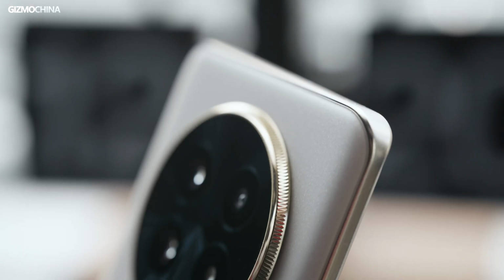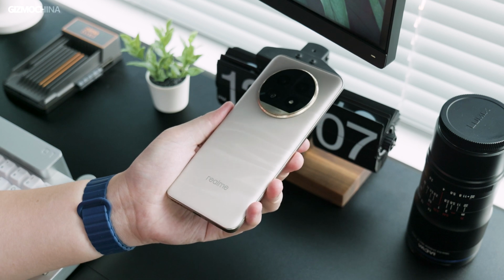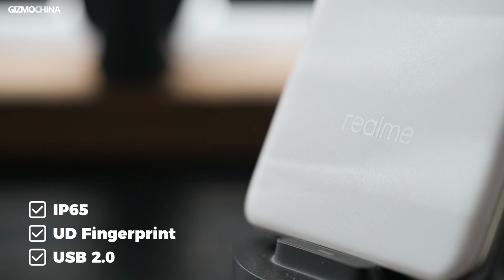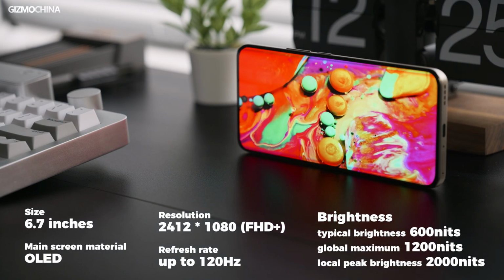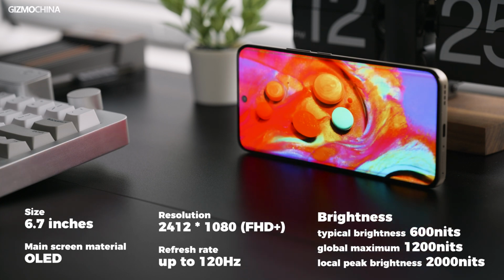So let's take a quick look over the other features of the 13 Pro Plus. The back panel is glass, the bezel is plastic, and there's a circular camera module in the center. With this stone-like pattern and color scheme, it looks good. IP65 dust and water resistance, yes. Under-display fingerprint recognition, yes. USB 3.0, no. The display isn't the best we've ever seen, but with the high brightness mode of 1200 nits, it's already one of the best in its price range, and more than enough to handle most scenarios.